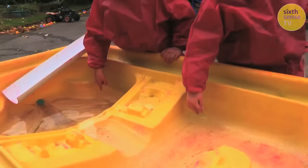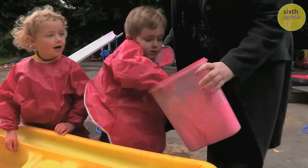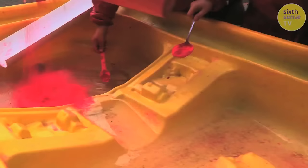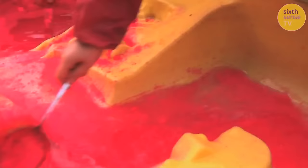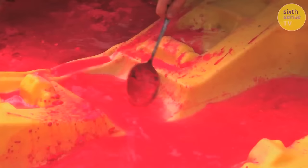Should we make the water red? Yeah. I'm going to have the metal spoon. Look how the paint mixes in and turns the water red. Even more fun to play with. That's it, and I'll put some in as well. Can I? Okay, do you want to mix it in? Mish, mush, blue. What's happening to the water? It's red. White and red. Pink and white makes red.